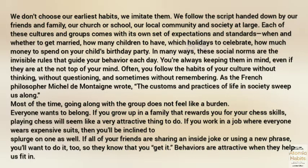Often you follow the habits of your culture without thinking, without questioning, and sometimes without remembering. As the French philosopher Michel de Montaigne wrote, "The customs and practice of life in society sweep us along." Most of the time, going along with the group does not feel like a burden. Everyone wants to belong. If you grow up in a family that rewards you for your chess skills, playing chess will seem like a very attractive thing to do.